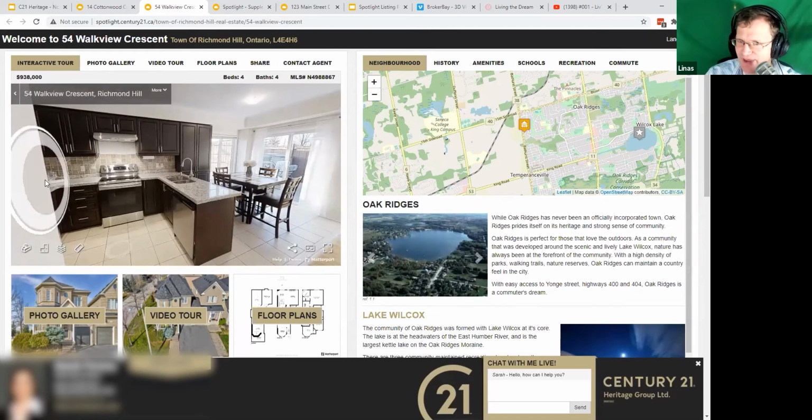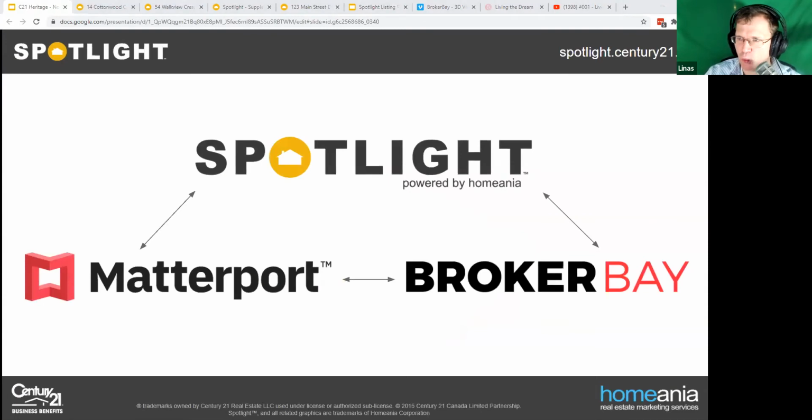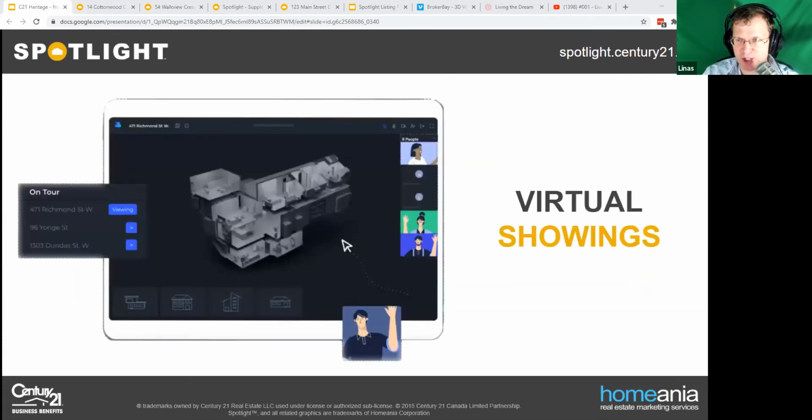And one of the neat advantages of this is that Brokerbay and Matterport have gotten together and created this thing where you can do these virtual showings of your listings using Matterport. Now, this is a harder thing to explain. I'm going to try and explain it, and then I'm going to show you a video which goes over one that's actually happening so you can get an example of it.